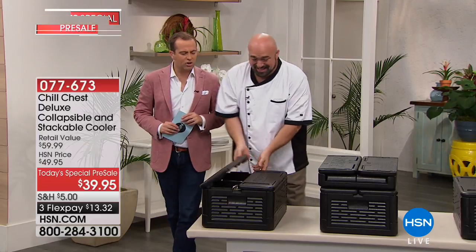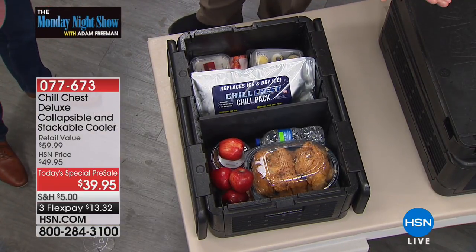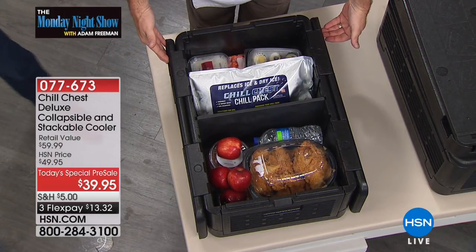Let me ask you a question, Mark. How sturdy is it? What kind of weight are we talking about? Man, have I got a demonstration to show you over there. 2 pounds, and it'll hold up to 100 times its weight. Are you kidding me? What?